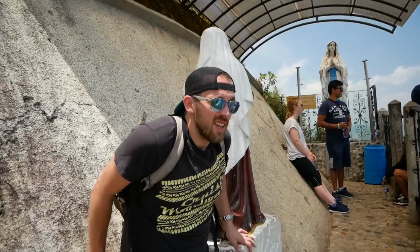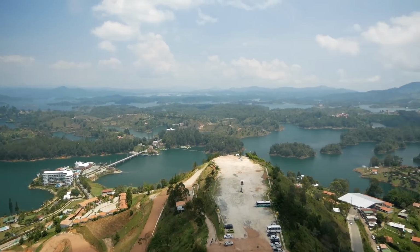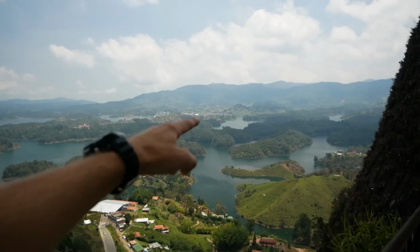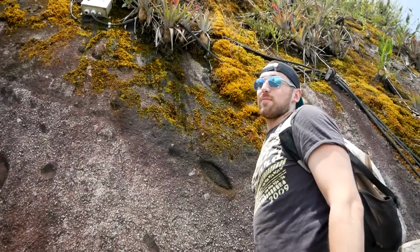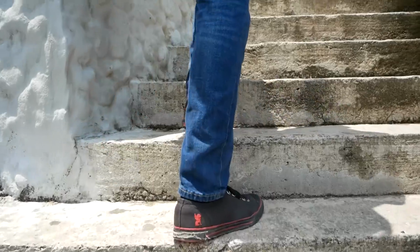So Mark, you feeling all right, bro? Yeah. There's a partial view from the top. There's an observation deck. We're gonna be going to the city of Guatapé, which is right over there later on. 75 more stairs. Last stretch right here.